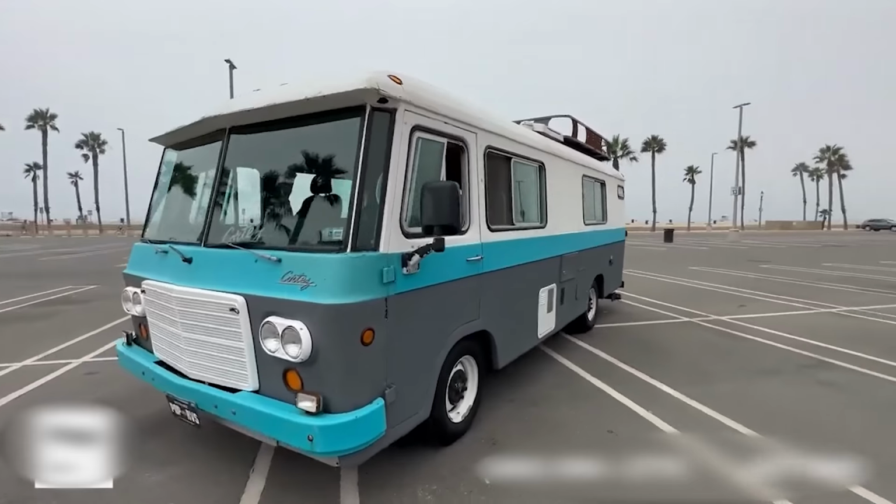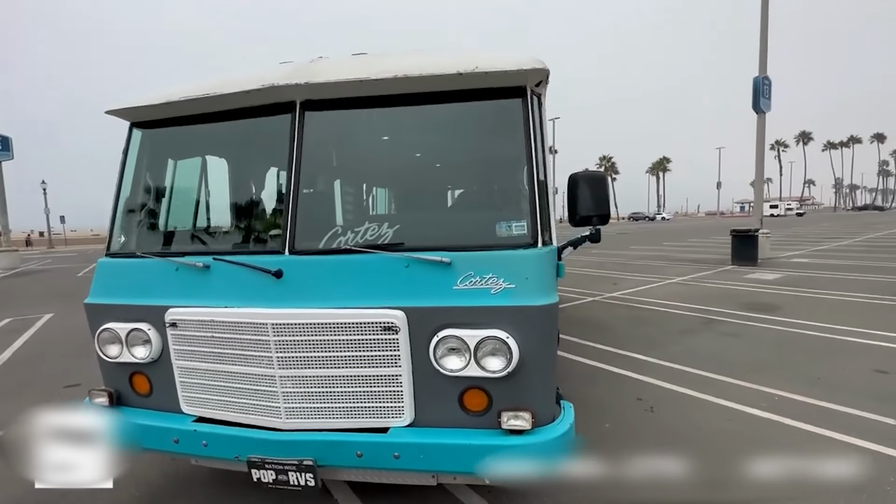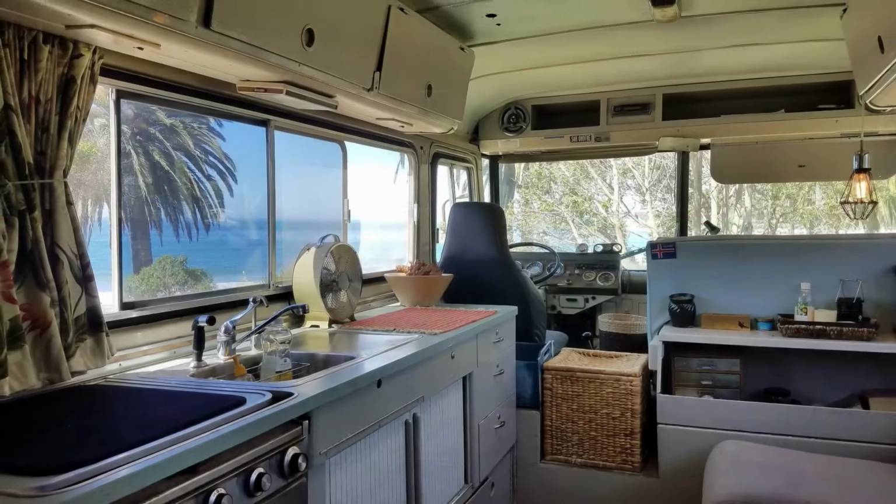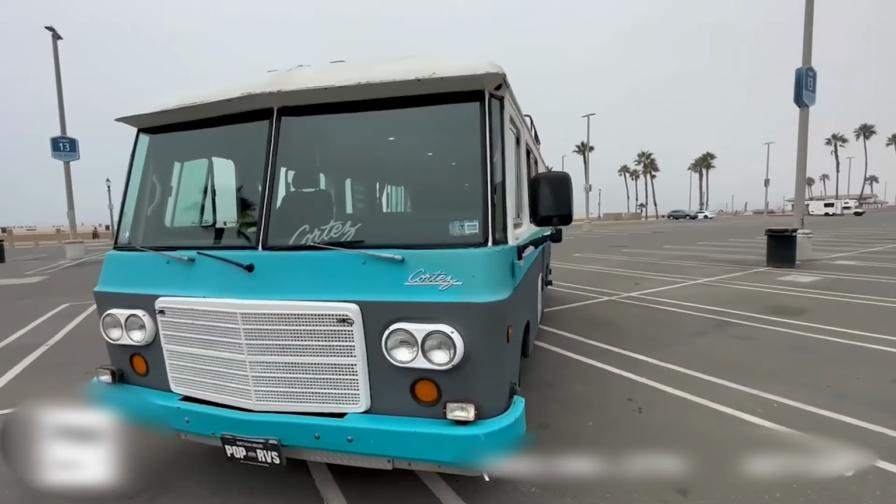The Cortez was so in demand that NASA used it to transport astronauts to the launch pad during the Apollo missions. Notable owners included actor Vincent Price and director Francis Ford Coppola. It looks charming, doesn't it? I'd love to travel in one even today.